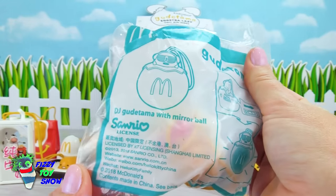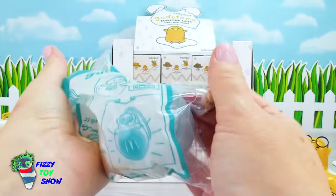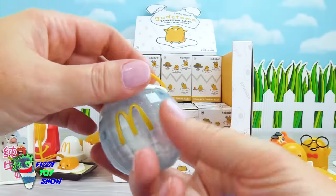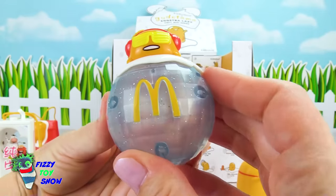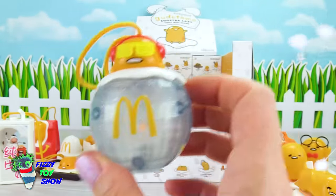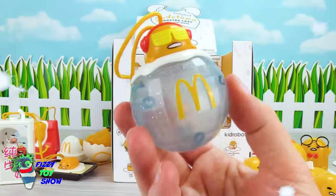It's DJ Gudetama with Mirror Ball. How awesome does this one sound? Whoa, look at this one. Okay, that's hilarious. He's wearing sunglasses, headphones. He's on a disco ball and let's turn it on. I see a light shining inside. Woo, woo. We're at the disco. Go, Gudetama, at the disco.